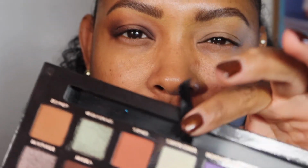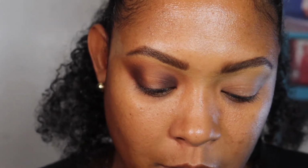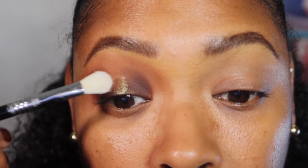Okay, so we're going to take the color Trust Issues, since I'm going to keep it pretty neutral. This is like a gold. Looks like it has a white base. This is the Sigma E25. I'm going to kind of get it saturated on here. And then I'm going to spray my brush because I want the color to pop for sure, but I really want to have control on where it's going to go.